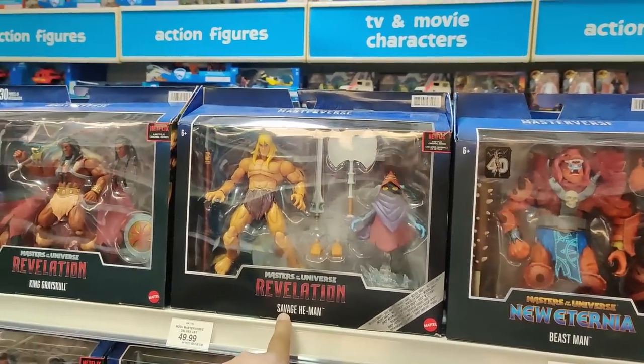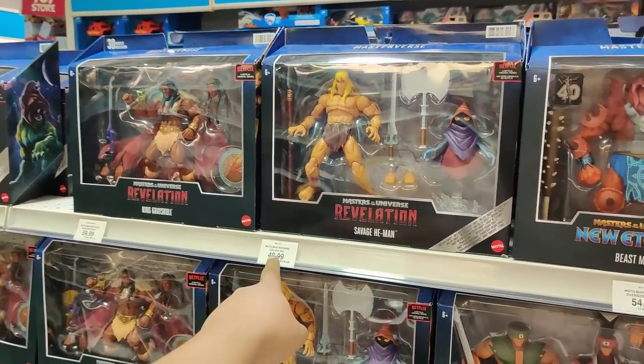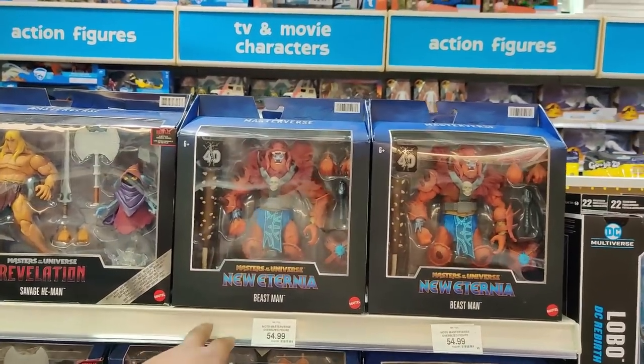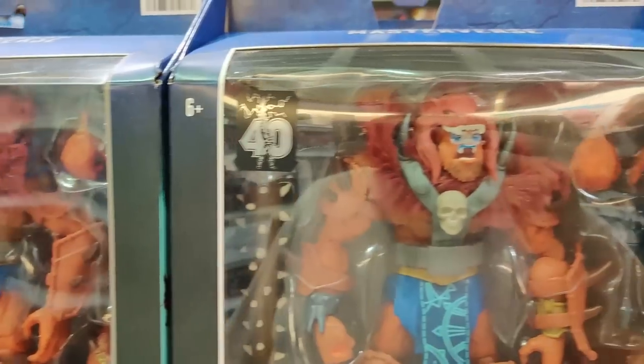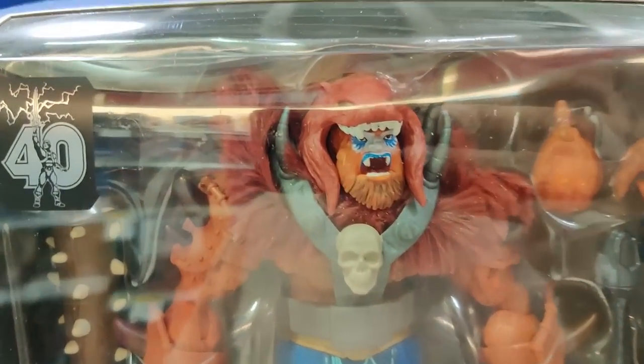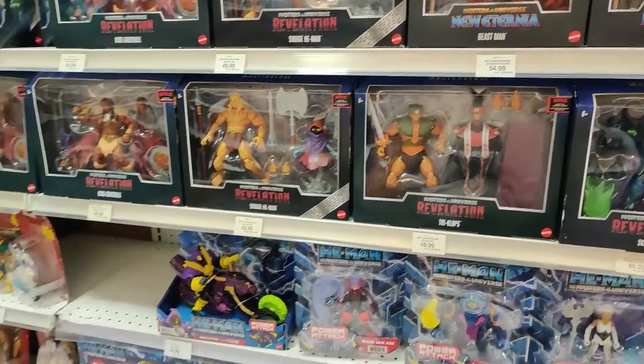Savage He-Man, the best value. Seriously? Look at that. And that's not exactly the best price either. But then Beastman here, oh my god, $54.99. Jeez. Very, very good figure. Amazing figure. But is he worth $54.99? I don't know. $49.99 for Triclops.